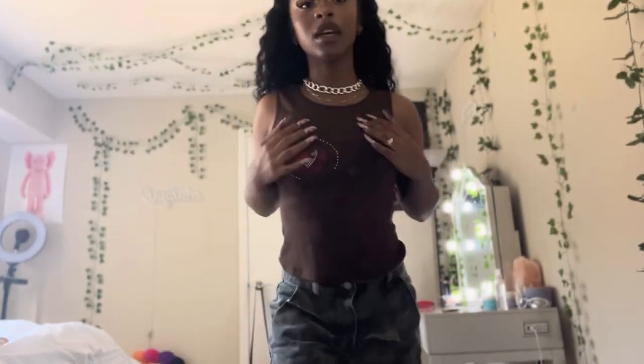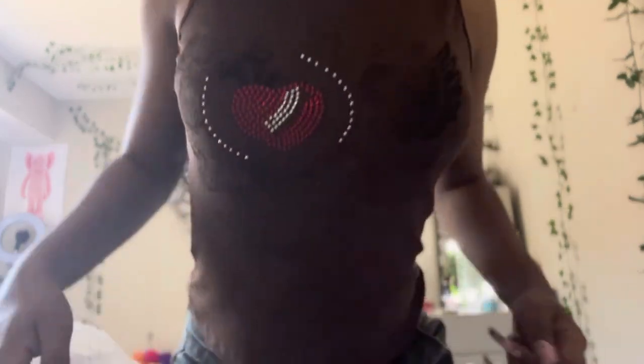Okay, next outfit. Next up we got this little cute top. This is a close-up.